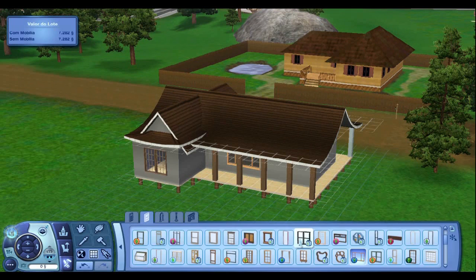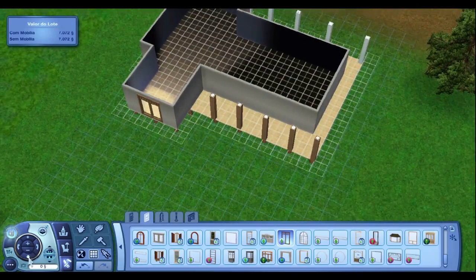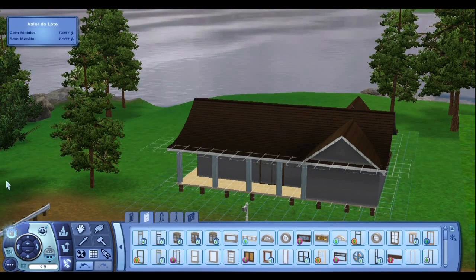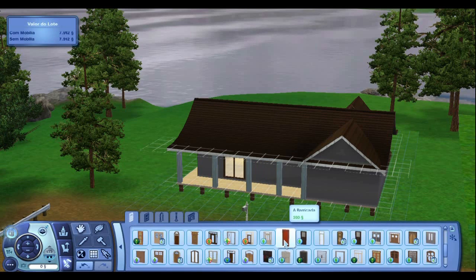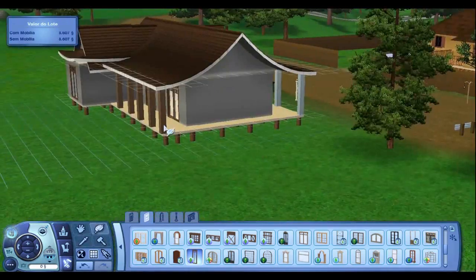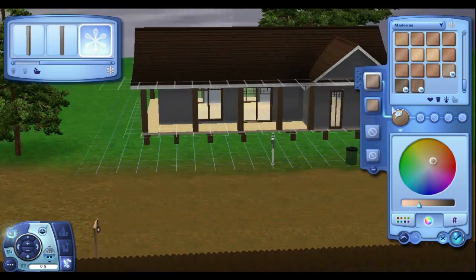I did have this house in my mind before I went to the game and built it, so it was easier than the other houses because I knew what kind of shape I wanted the house to have. But I have to say I wasn't sure about the interior, and it turns out to be a small house, so it only has one bedroom.